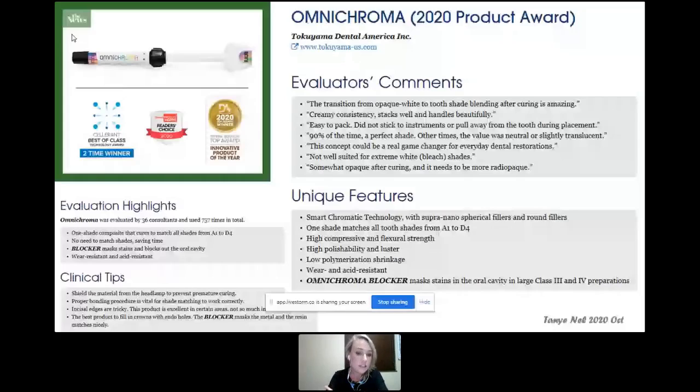It's the Dental Advisor feedback from the clinicians that tested the product. So 36 consultants used it 757 times in total. And these are their comments. So it's your colleagues' comments. So the transition from opaque white to two-shade blending of the curing is amazing. I'll show you that. That is when you place the composite Omnichroma, it is more opaque so you can see where you've placed it. Once you cure the composite, it just blends into the tooth structures. So that is what that opaque white means.